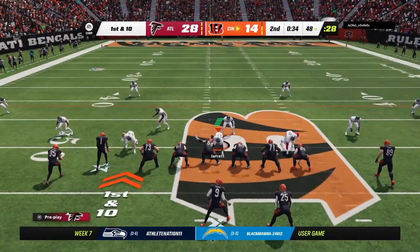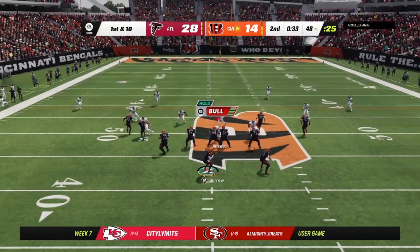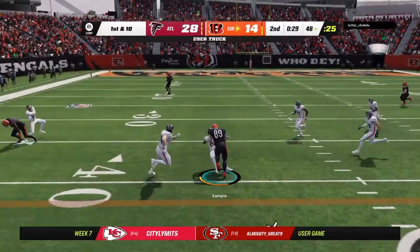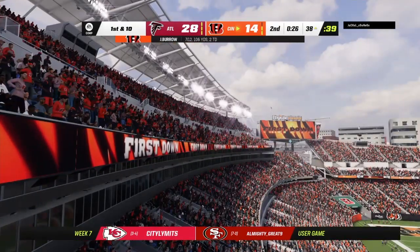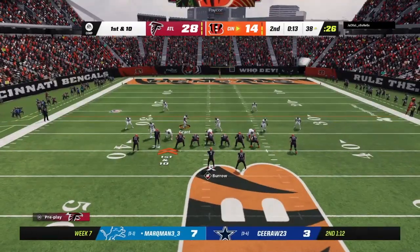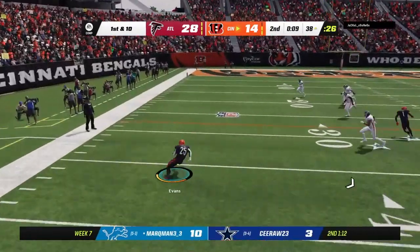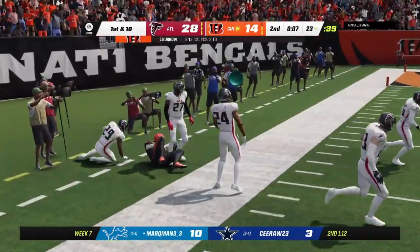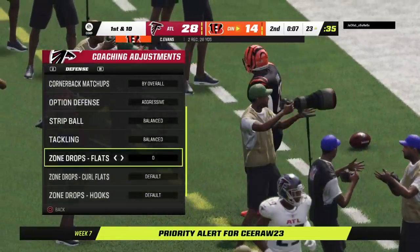They will throw on 1st down with Burrow. That's caught by the tight end, Drew Sample. And the tackle going to be made at the 38. So here's a 1st and 10 at the 38. And Burrow going to throw again. He'll flip this out to Evans. And he takes this just a few yards shy of the red zone before going out. 15 more there, and they're on a roll.